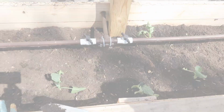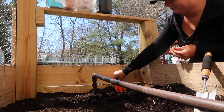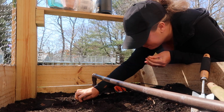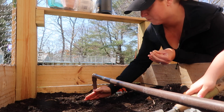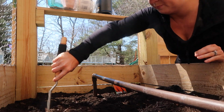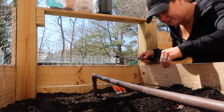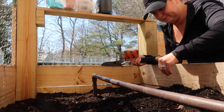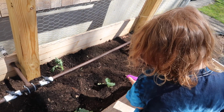Just getting all of our broccoli planted, and now we are just starting our carrots. Last year I did way too many and I wasn't able to really get the size carrots that I wanted. They were super small. They were really good, but they were really small because even though I thinned them out a ton, I used so many seeds. I think I used a whole packet of seeds, which is just way too many. So I did it the right way and just put them all in a row so that way I have two big rows of carrots.